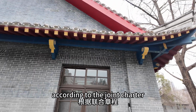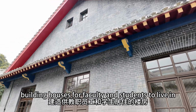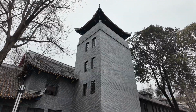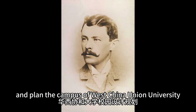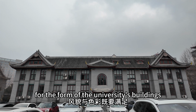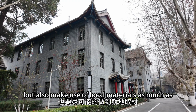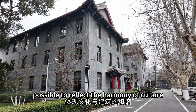According to the joint charter, each missionary partner was responsible for purchasing property, building houses for faculty and students to live in, and donating a teaching building. The British architectural firm Fred Rowntree and Son won the bid to design and plan the campus of West China Union University. Rowntree has a Chinese name. Rowntree set the tone for the form of the university's buildings. The appearance and color should meet the requirements of modern architecture, but also make use of local materials as much as possible to reflect the harmony of culture and architecture.